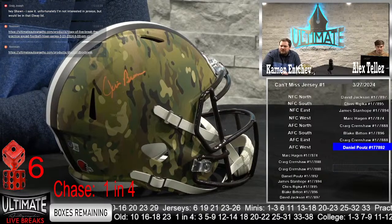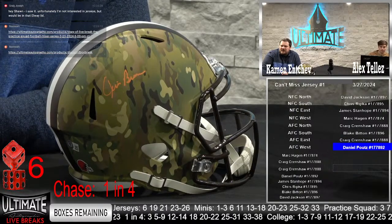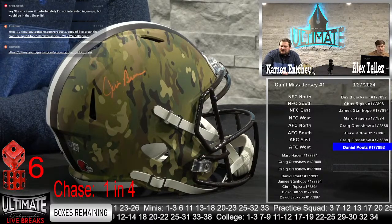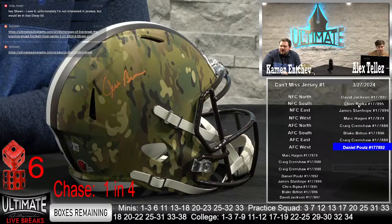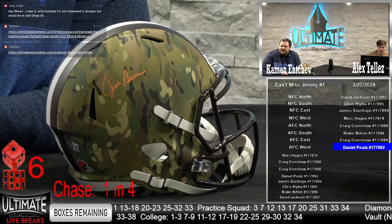So, Craig is not interested in jerseys, but would be in the Elway lid. All right, so John Elway, always a big guy to get. So I dropped in the diamonds, the practice squad. Let me drop in the college as well, because those two are very, very close. The college break.